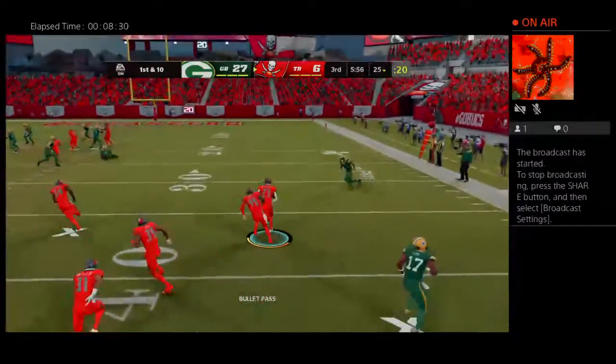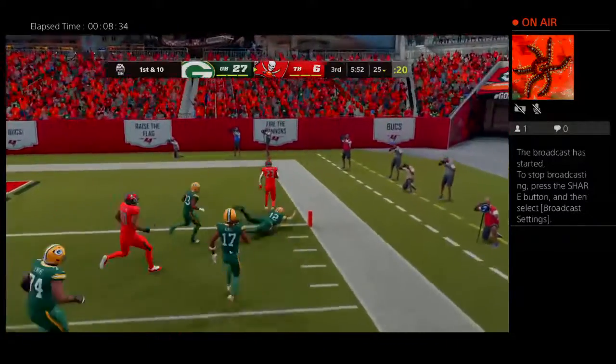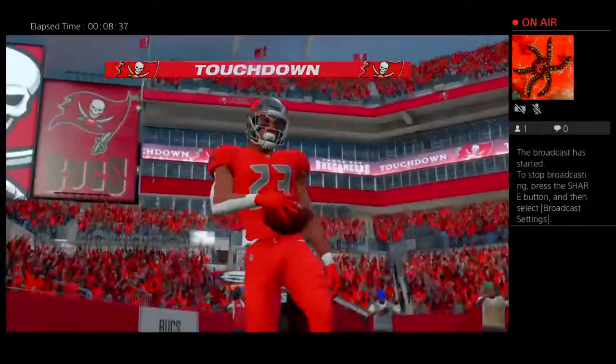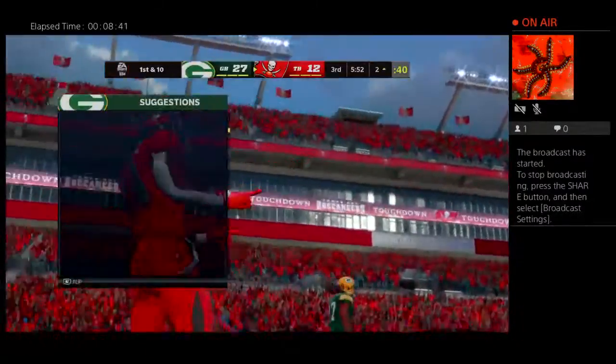And his pass is intercepted for the 4th time today. Picked up by Sean Murphy-Bunting. And it's a pick 6. He brings it back to the house for a Buccaneer TD.